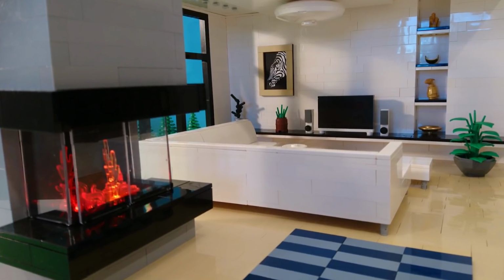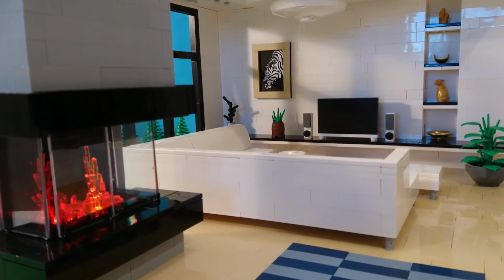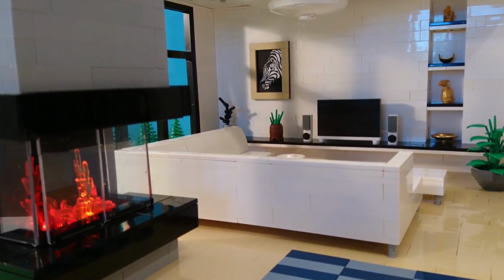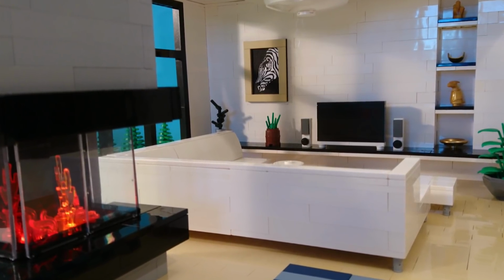This is Evening in the Living Room by Heike M. Hope I said that right. Anyways, this is a great bit of sort of forced perspective. Not only is this an awesome build, the snotting technique is excellent. That is an acronym for studs not on top.